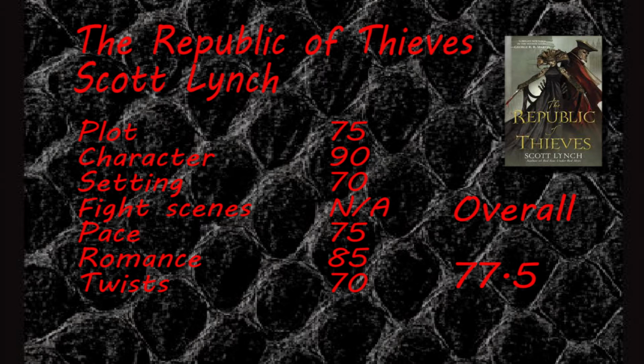So for example, character. I give character 90 out of 100. And the reason is because Jean Tannen, Locke Lamora, Sabitha, incredible characters. They are so likeable, so multi-layered. You root for them all the time, and you fear for them when they're in trouble, especially Jean Tannen. Jean Tannen is incredible. He's one of my favourite book characters. So that's the reason why The Republic of Thieves got a score of 90.